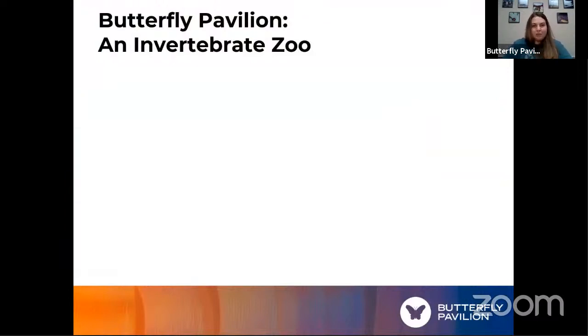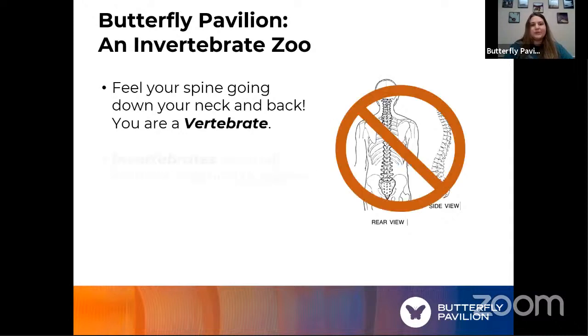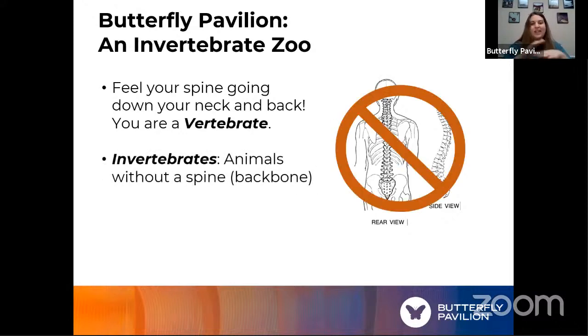I want us to start off a little bit by thinking about our own selves, right? So if you give me a big thumbs up, maybe take your thumb and run it down the middle of your neck or down the middle of your back, you should feel something kind of bumpy or hard back there, right? And that is your spine, your backbone. And because you have a spine or a backbone, we would call you a vertebrate. But all of my animals at my very special zoo don't have that. They don't have any spines or backbones or any bones at all. So we call them invertebrates.